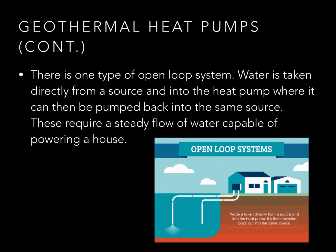There is only one type of open loop system. Water is taken directly from a source and into the heat pump, where it can then be pumped back into the same source. These require a steady flow of water capable of powering a house.